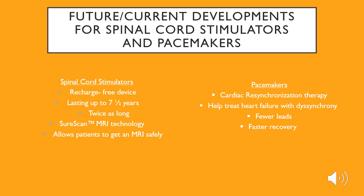Currently, some medical supply companies such as Medtronic are developing a recharge-free spinal cord stimulator device that lasts up to 7.5 years, which is twice as long as other comparable devices. SureScan MRI technology is also being developed as a means for patients to safely get an MRI. Pacemakers are always evolving. The future hopes to bring cardiac resynchronization therapy, especially for those who have heart failure desynchronization, batteryless devices, and fewer leads as a faster form of recovery.